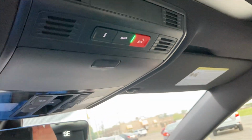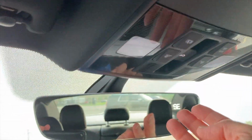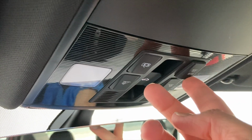Then we got some stuff up here. I'm not sure what that is, although I see the emergency thing there. And you got the things to turn the lights on and off here. I think there's a way to set it. I forgot which way it was. Oh, it's this button here. And you can turn the rear lights on and off too. That's what this is here.